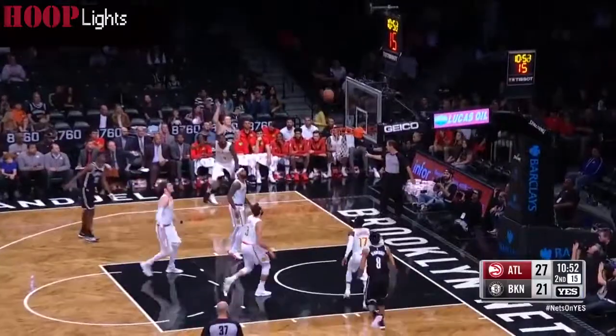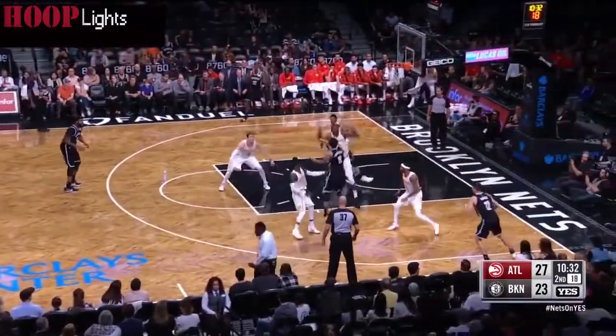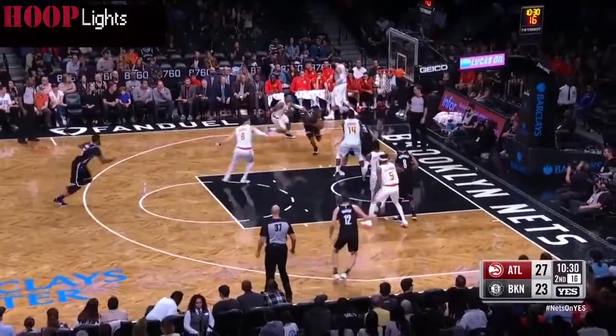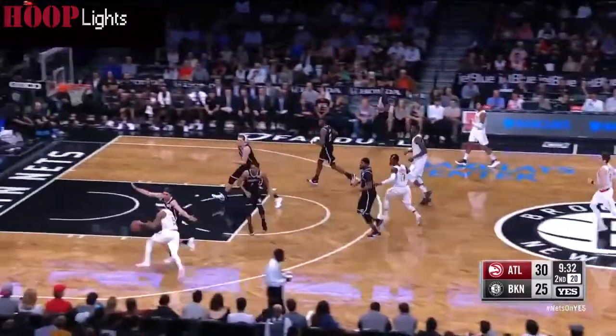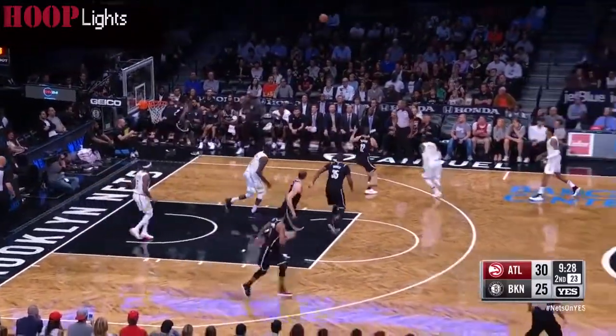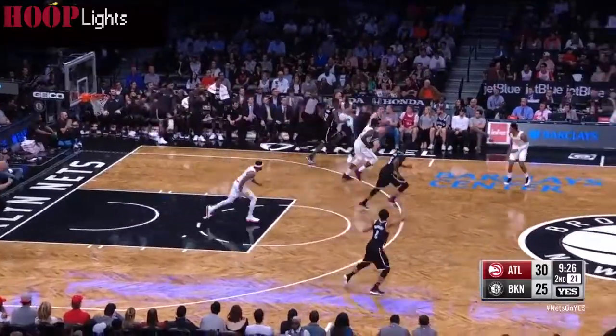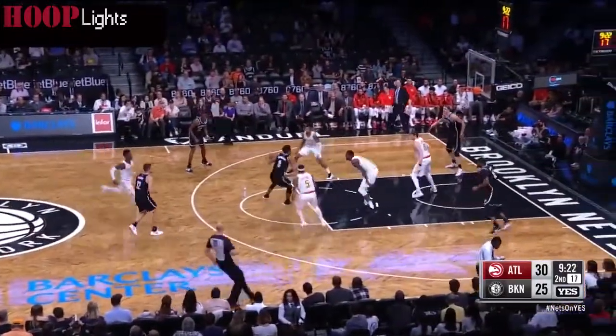Here's Mozgov. He hits a size 11. When you have an enormous foot in the corner, it can become problematic. LeVert had to contest before when he put it on the floor. Nice help defensively. And LeVert trying to save it. Harris collects. A couple of good defensive efforts from LeVert in this second quarter.